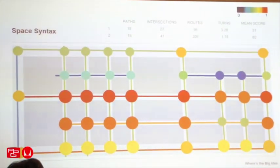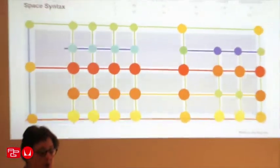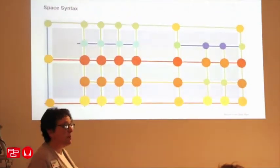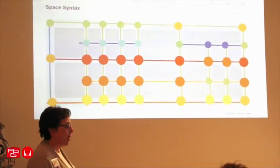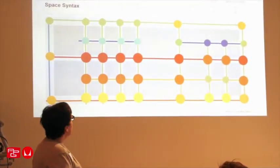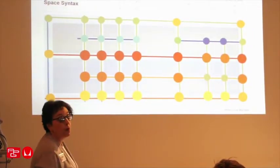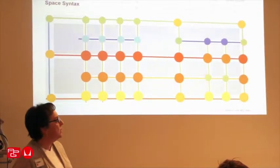Now why is this number important? Because it's not about more circulation, right? I'm not just adding corridors, I'm making the circulation better, right? The next number is, remember I said about 2 to 1? And I said I wanted to be at least 30 intersections for 15 paths. Well, I'm at 41, so I'm actually doing better, okay?